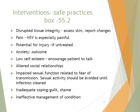So if we go to the interventions, that starts on page 1096, disrupted tissue integrity. So they might have a lesion. So assess their skin and report any changes in that lesion. Has the color changed? Has it gotten worse? Has it gotten better? So color, size, and remember, document what you see.